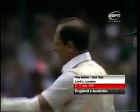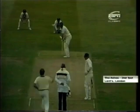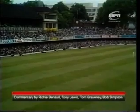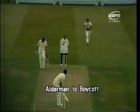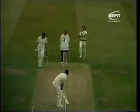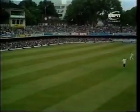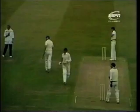It's Dennis Lillee coming in to bowl from the pavilion end, the first over, the fifth ball, and in the commentary box with me is Tom Graveney. A nice start for Graham Gooch. And he's away. The Boycott fan club down by the tavern gives him the customary ovation.